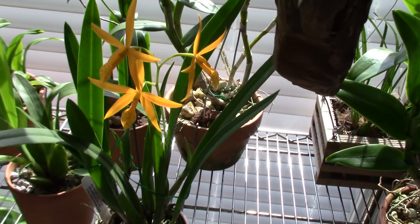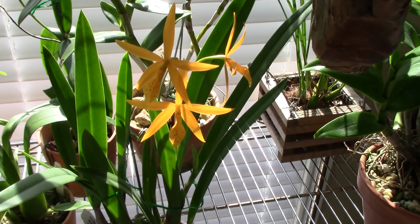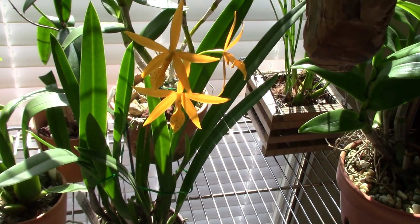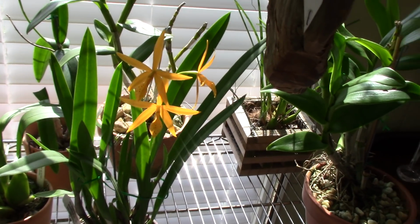I'm feeding, like I said, several times a week, and making sure that they have plenty of calcium around them. Putting the dolomitic lime on them and making sure they're getting sprayed with CalMag, or there's CalMag in their mix, calcium in the mix as well.